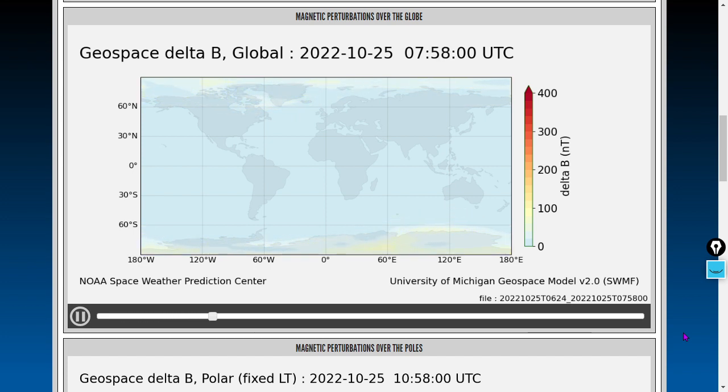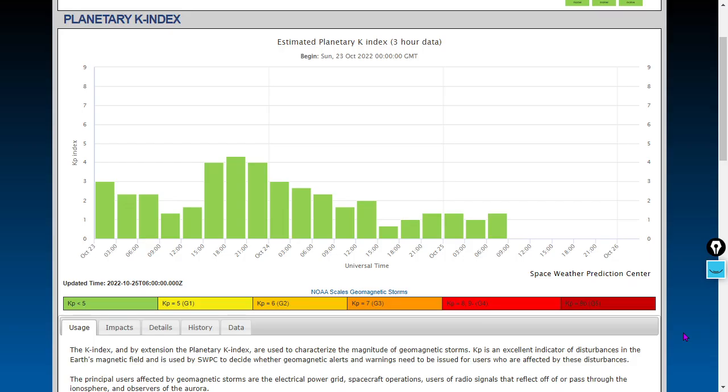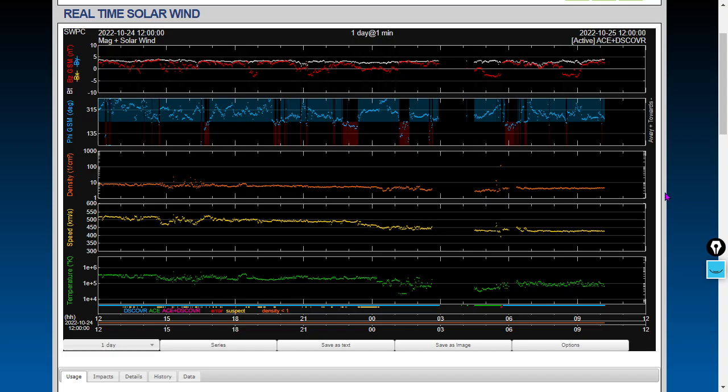Next, ground magnetic perturbations for the past 4 hours. Not a lot of changes going on to Earth's B field at the moment here. That's geospace delta B. Nanotesla, if you're wondering, that's magnetic flux density. KP index here just barely above 1. 1.33 is the planetary K index. Again, geomagnetic calm conditions. Real-time solar wind showing us a decline in the solar wind speed.